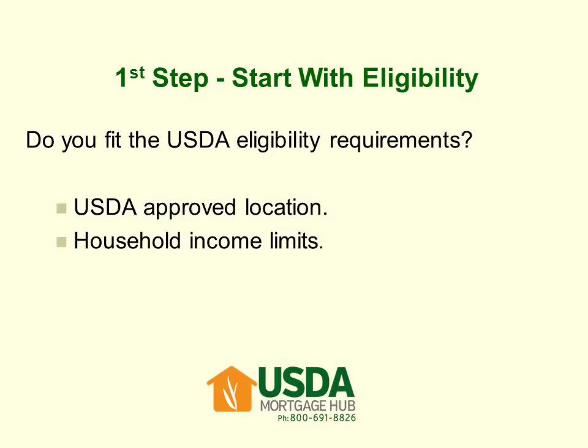And homebuyers can simply visit our website at USDAMortgageHub.com to check the links for the map to be able to input addresses and check again to see if a property is eligible. And many homebuyers are surprised to learn exactly what is still considered rural for the program.